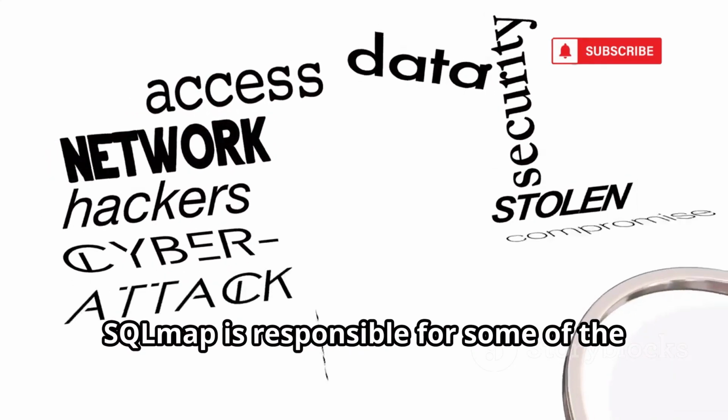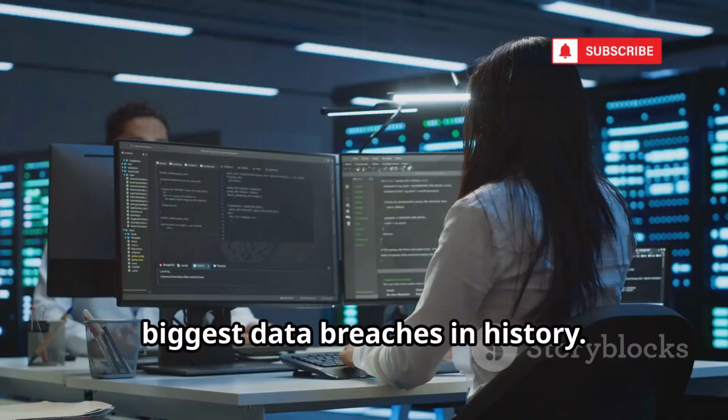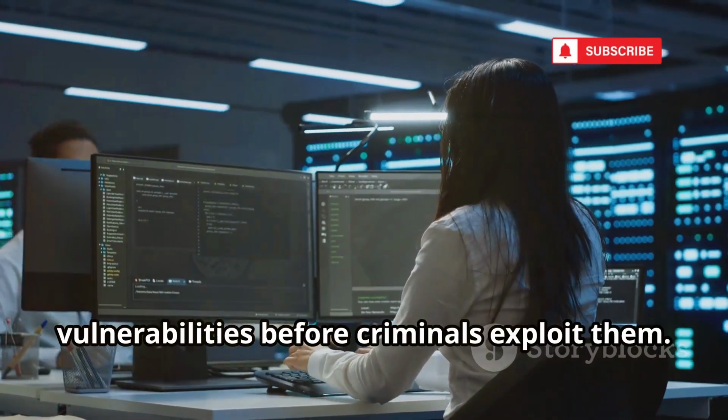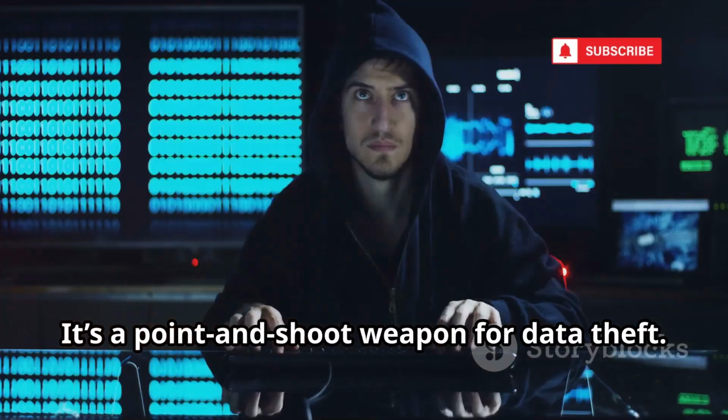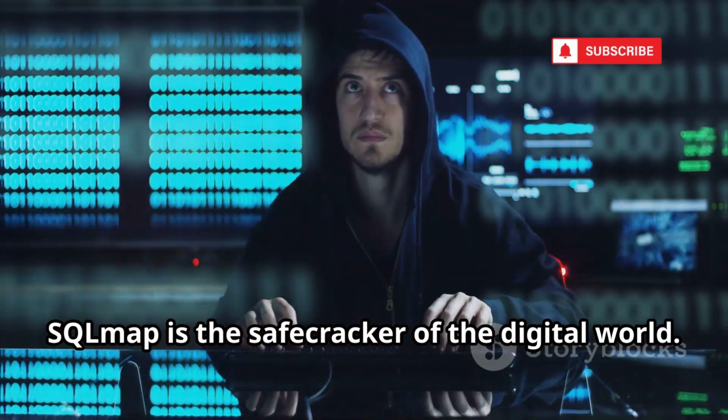SQLmap is responsible for some of the biggest data breaches in history. Security pros use it to find and fix vulnerabilities before criminals exploit them. It's a point-and-shoot weapon for data theft. SQLmap is the safecracker of the digital world.